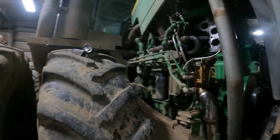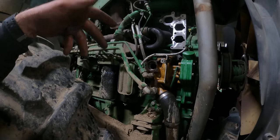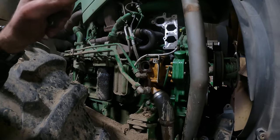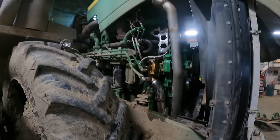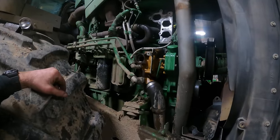We've got that apart now. I had that elbow off when I replaced this water pump some time ago. And I said, you know what? That might need to be replaced again. Now would be the time. We've got the coolant out of it. And yeah, now would be the time.